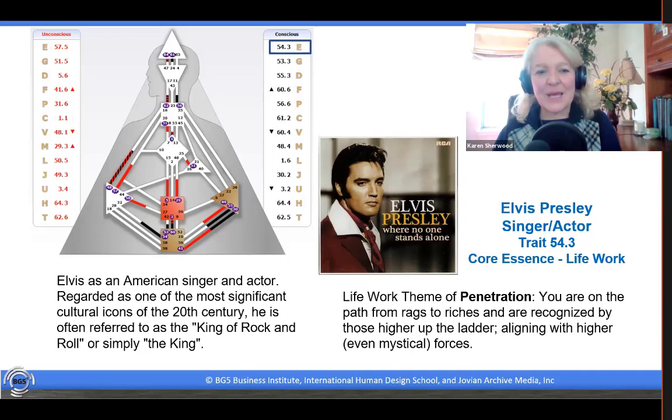And we share the same life work theme. This is the life work theme of penetration. So you are on the path from rags to riches and are recognized by those higher up the ladder, aligning with higher and even mystical forces. He started from very, very humble beginnings, the rags to riches type story. They grew up in a very small house, and then the fame that he rose to, becoming, in a sense, the king.